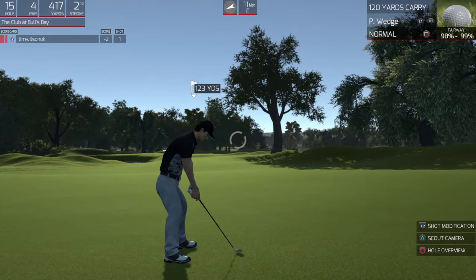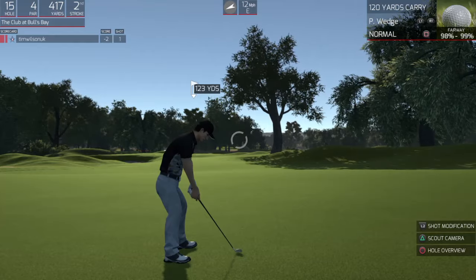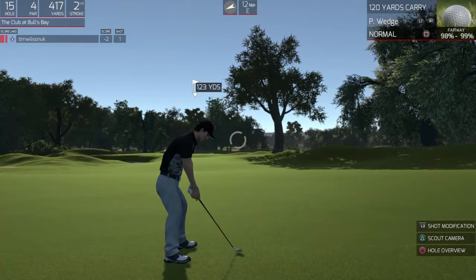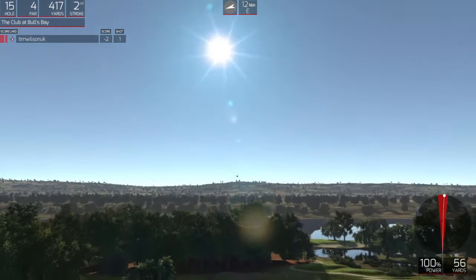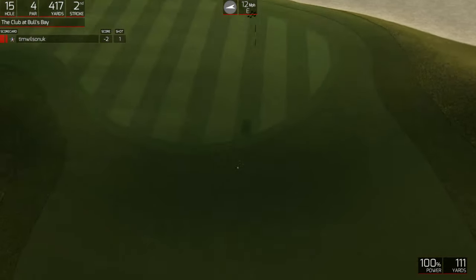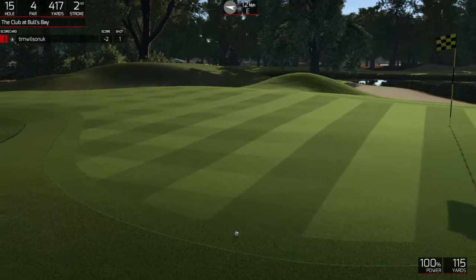And I'm going to try and play with this club here purely because I've been going long of late. So I'm going to try and use this club and bring it in short. Ooh, I pushed it. I'm hoping the wind's going to help. It's still going to come up. Oh no, it hit that bank.